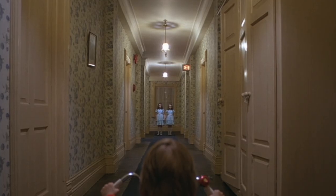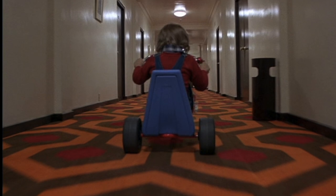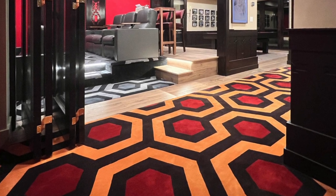If you're a regular reader of the Film and Furniture website, you'll know that one of the main inspirations for the whole film and furniture thing was this very geometric carpet in the Overlook Hotel. It's become not just a part of cinematic history, but a piece of design lore. So let's explore the story behind this mesmerising carpet, why it was chosen for The Shining, and most importantly, where you can get your hands on an official version for your own home or hotel.